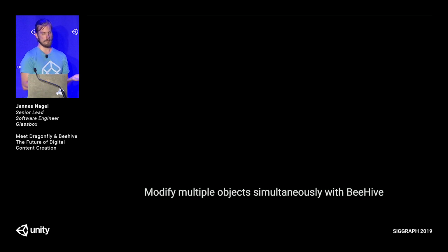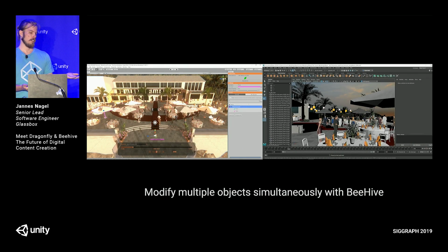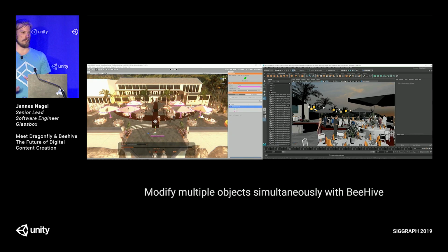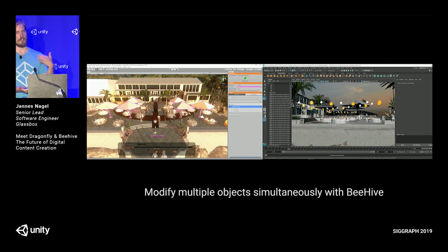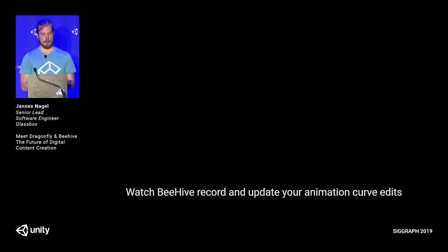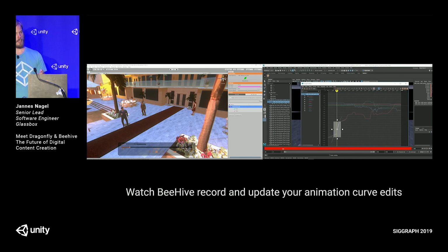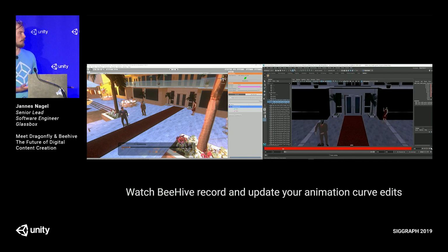Of course, it works the other way around. You can also take stuff in Unity, scale it, move it around. Everything you can do in Unity will translate to Maya. So all your transforms, if you bring in new assets, they will get serialized to Maya and immediately pop up. And of course, this also applies to animation. So you can work on your animation curves in Maya, but you can also use the animation editor in Unity to work on your animation assets as well.